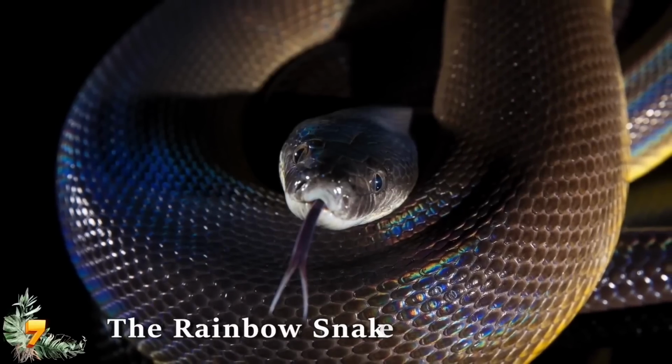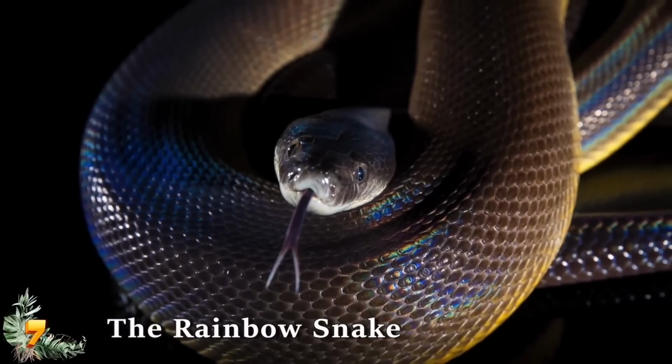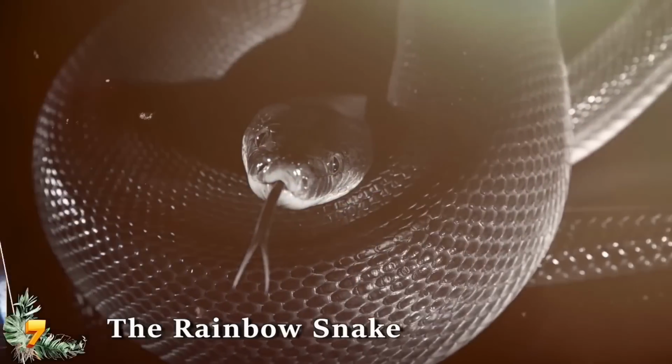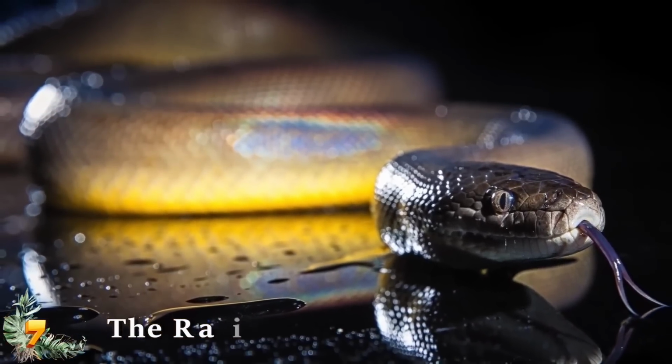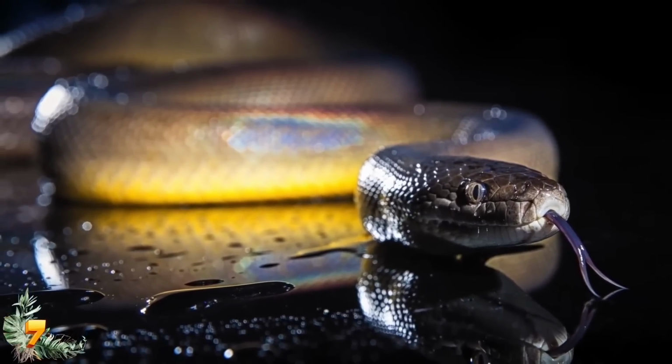Number 7. The Rainbow Snake. The rainbow snake was named for one pretty obvious reason, because it's completely rainbow coloured. The snake isn't actually that big, but it is covered in red, blue, yellow and black, and in the light it looks like the most colourful snake on earth.